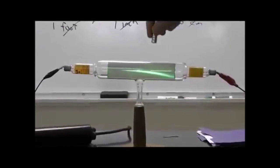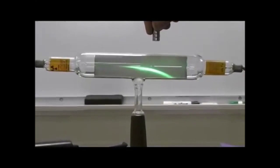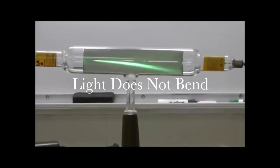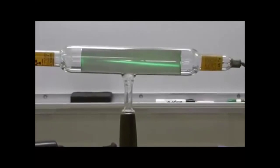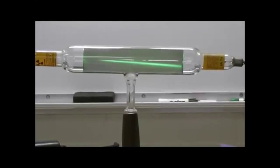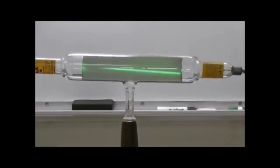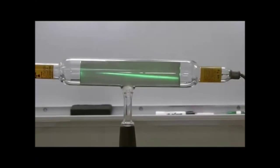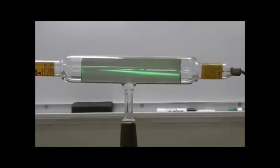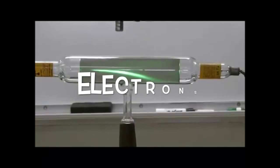However, as you can see when he's pushing the negatively charged magnet towards the beam, it's obviously not light because light does not move. This is how J.J. proved that it was electrons moving between the cathode and the anode, because he knew that like charges repel, so by pushing a negatively charged magnet towards the cathode ray, it is obvious that it was negatively charged particles moving from the cathode to the anode, otherwise known as electrons.